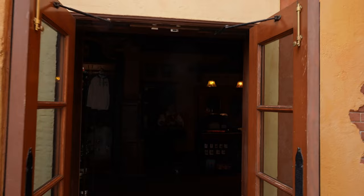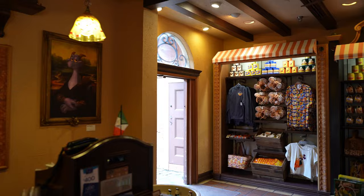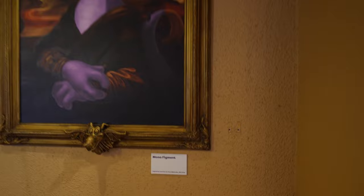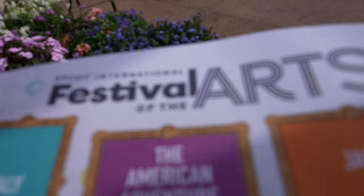All these things kind of connect in some way or another. And there it is, the Mona Figment. That's pretty awesome, actually. I liked that one last year, too. It always stuck in my memory. But the Mona Figment, there we go. Pretty cool stuff. Here we go with the Mona Figment.